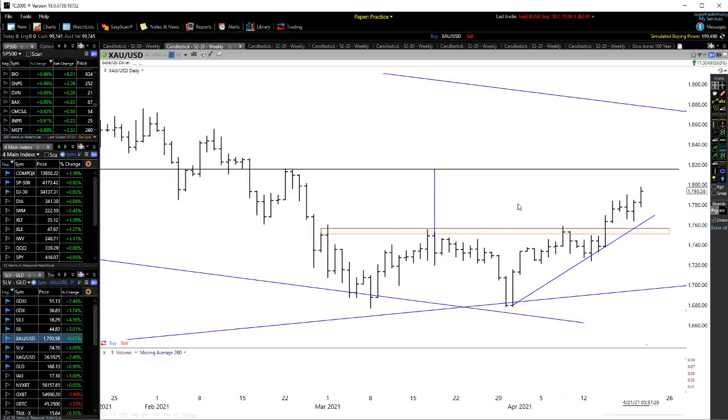The really interesting thing is gold is doing exactly what I thought was going to happen. We've broken this support level here. We pulled back, and I said I wouldn't be too surprised to see a bit of a bounce. We got the bounce yesterday, and then today we had a very nice follow through. So we're making our way up to the target, which is 1820.